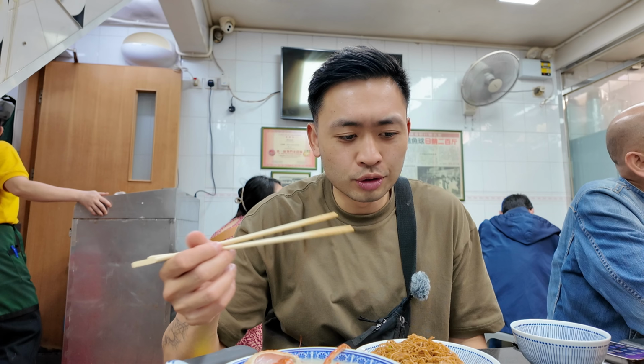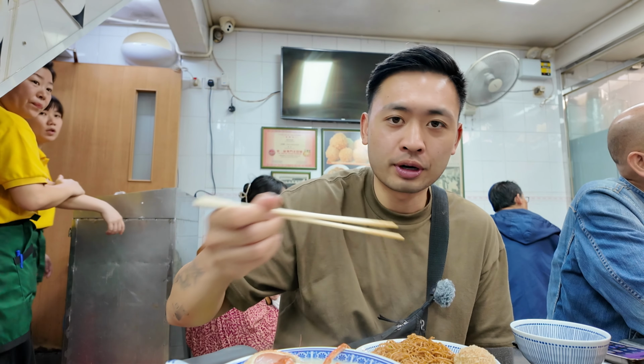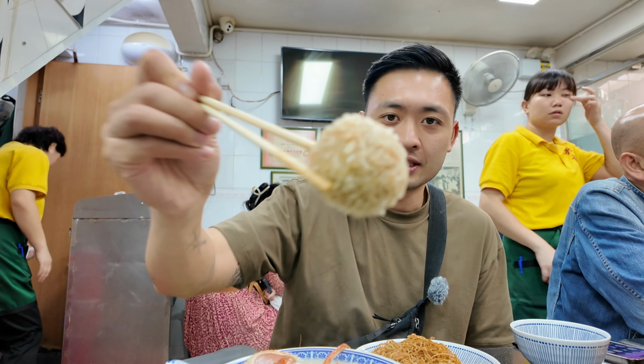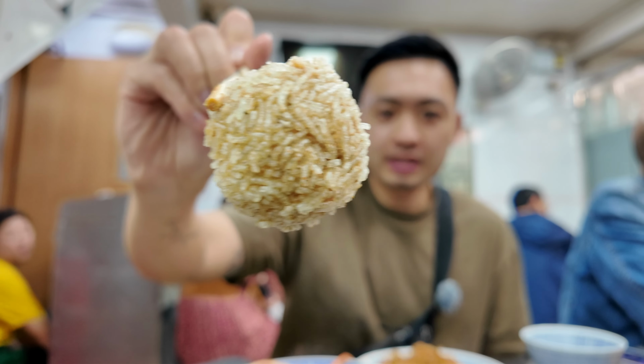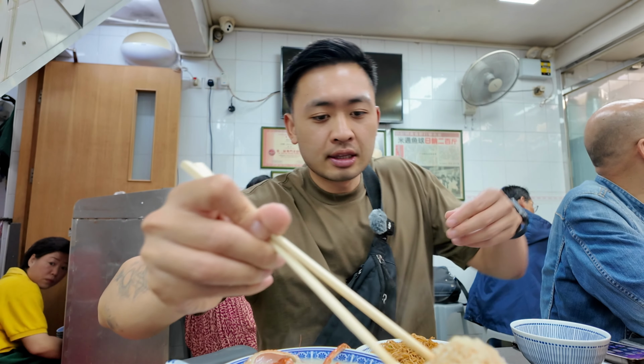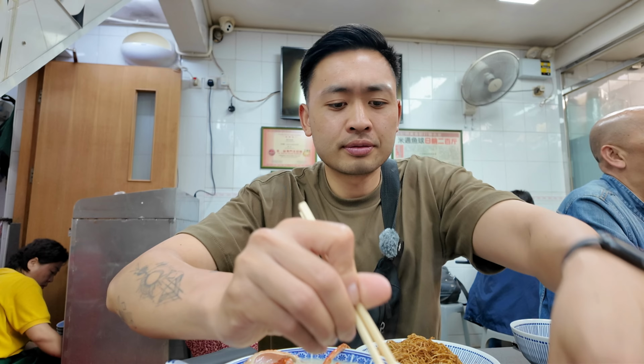The congee took like 30 minutes, so my noodles are cold and the dace balls are cold. I'm not sure why it takes so long, but they're pretty busy. People are waiting outside. So this is the dace ball. Again, it's a southern fish from China, and they give you some kind of clam dipping sauce. I'm not sure what it is though.